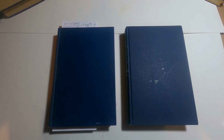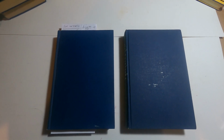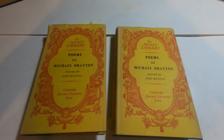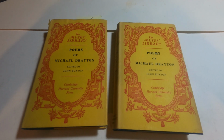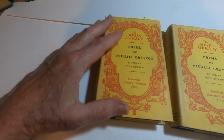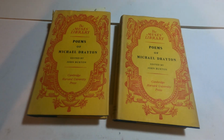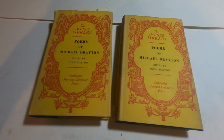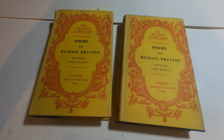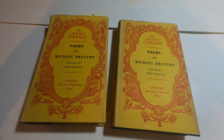So it pays to look at textbooks, but not terribly well. The estate also included quite a few very small books of poetry. You can see by my hand that this is not an 8.5-inch book. And most of them were published in the mid-1970s or later, and just did not have much economic value.